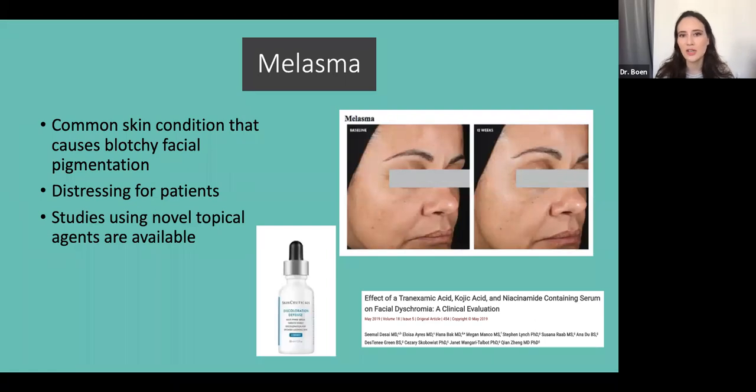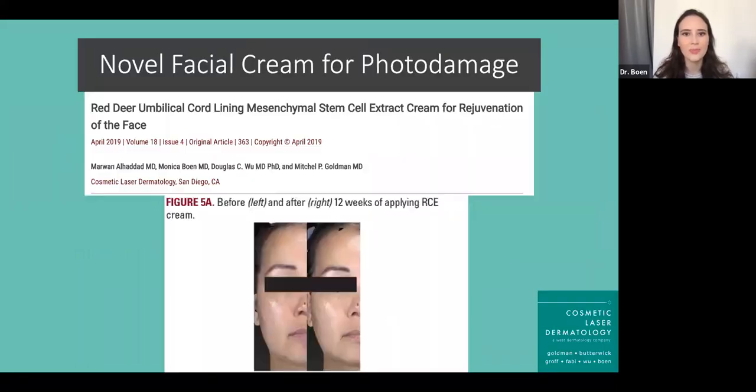And this uses tranexamic acid, which is one of the newest topical molecules to be used for melasma. And it's shown promising results in several studies. And now we're looking at a new formulation for it. So you're able to get involved in these studies through our research department. And it's very exciting. It's the newest and latest treatments for a lot of these cosmetic concerns.